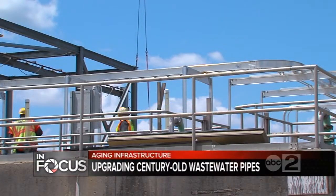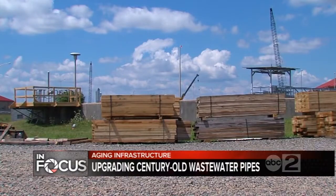They're also building bigger storage facilities and clearing out main lines that he compares to clogged arteries. The lines that come into this plant are like 96 inches, and in some cases, you might have half of that filled with grit and debris over a 50-year period or 100 years that it's built up.